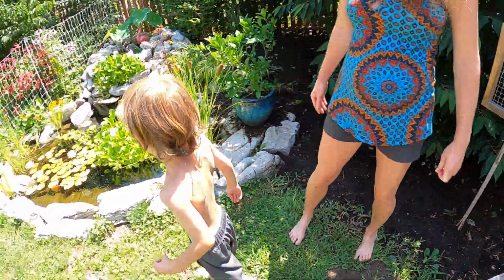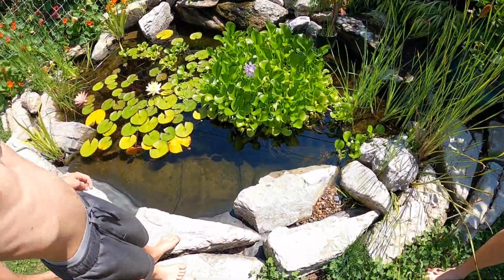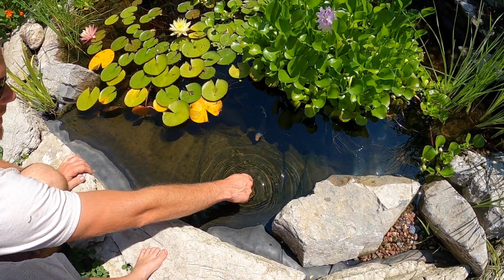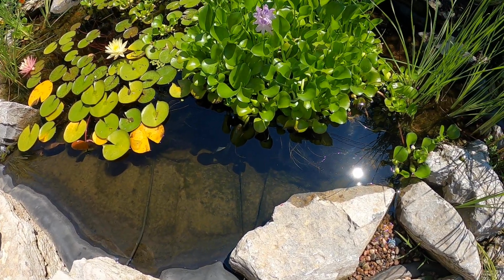And this is our pond. We have 4 fish and 900 tadpoles. And he loves feeding the fish every day. Get the fish to come over. Yeah. This is a pond we actually built by hand. The 3 of us dug it out last spring.